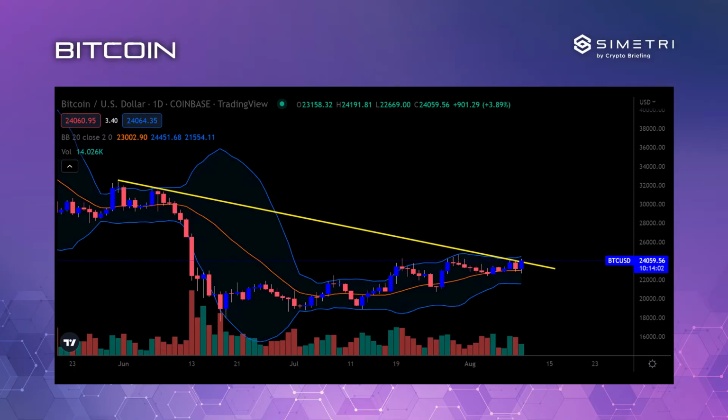Okay, so let's have a look at the technicals now, and I think we're going to get straight into the charts here and look at Bitcoin. For our educational segment today, we're going to be looking at the Bollinger Band indicator, and I think we're going to start here as well, going through the chart.